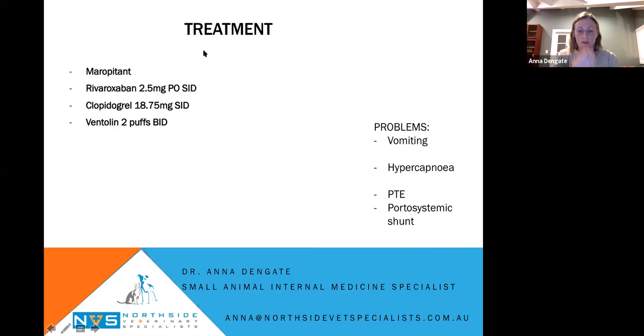So the treatment for Jake, as I said, he wasn't actually oxygen dependent. He was given meropenem for his vomiting and nausea. We started him on a combination of anticoagulants, rivaroxaban at 2.5 milligrams per cat SID and clopidogrel 18.75 milligrams SID. And we also started him on Ventolin, and we used two puffs of the salbutamol puffer BID also.